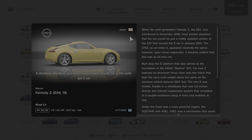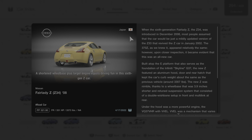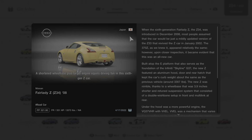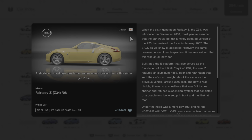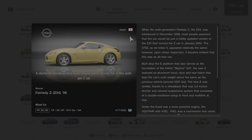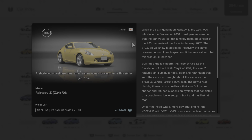When the 6th generation Fairlady Z, the Z34, was introduced in December of 2008, most people assumed that the car would be just a mildly updated version of the Z33 that revived the Z car in January of 2002. The 370Z, as we knew it, appeared relatively the same. However, upon closer inspection, it became evident that this was an all-new car.